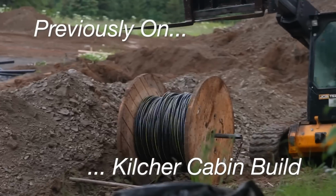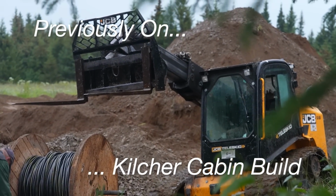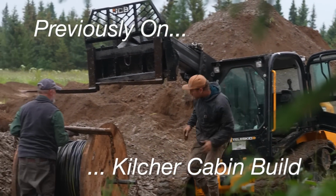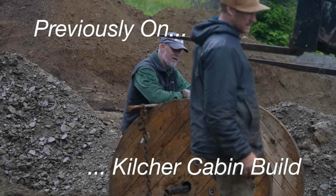The skid steer started to slip a little bit because of the rain. At one point, the skid steer slipped, the thing dropped, and I tried to keep it from rolling. The forks came down and nicked a little bit of the wire, which was a bummer.